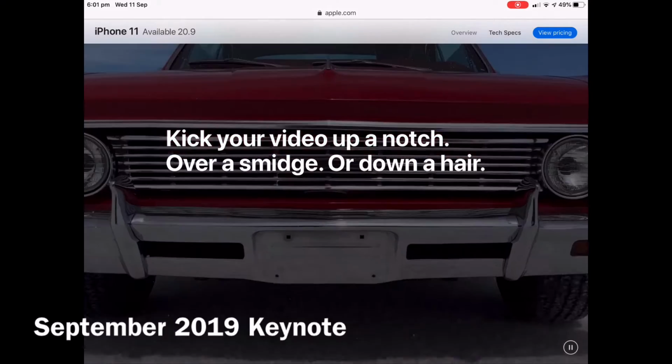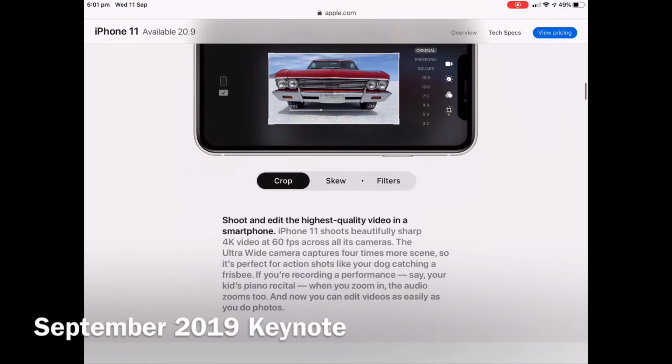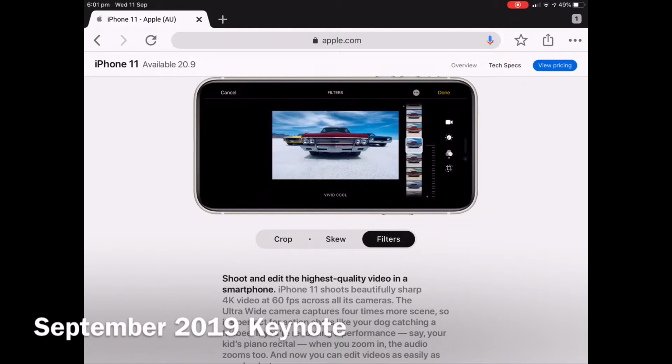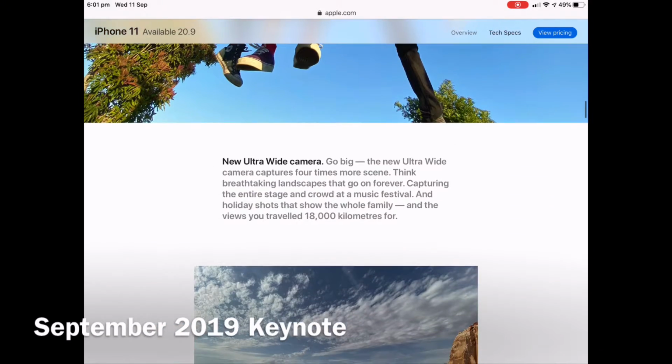Keep your video up a notch or down a hair. So it has the same editing features as the iPhone 11 Pro. You can shoot 4K video at 60 frames across all its cameras, including the front camera. There you go, skew, filters. As you can see here, it's pretty much the same. New ultra wide.